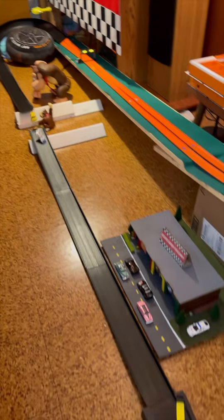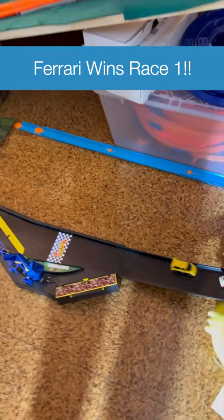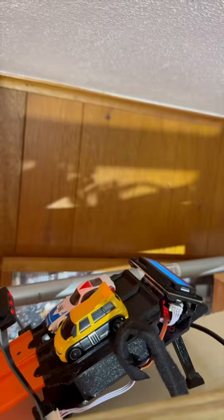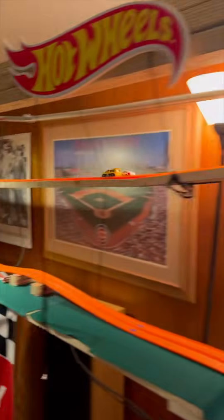Coming up to the jump, he gets a little bit sideways, and here comes the Renault straight ahead. He's pushing the Ferrari, and the Ferrari wins by being pushed by the Renault. In checking the timer after race 1, we see that the Ferrari won by 1/10 of a second. However, that Renault was really pushing towards the end and literally pushed the Ferrari across the finish line.